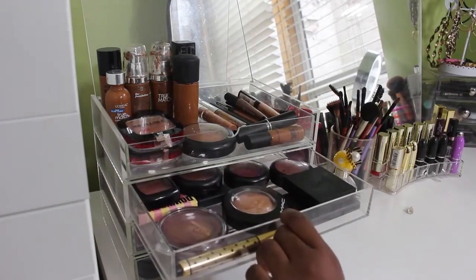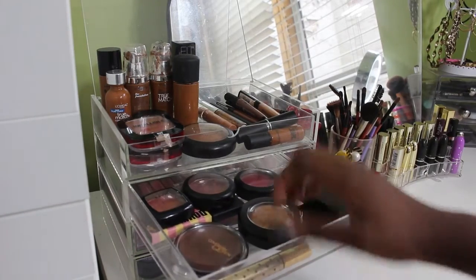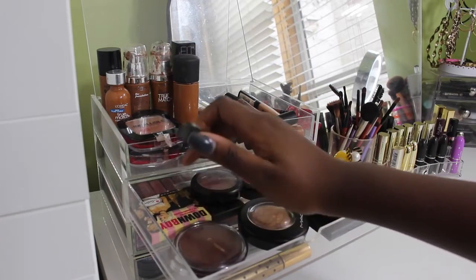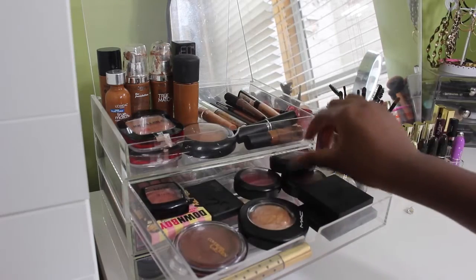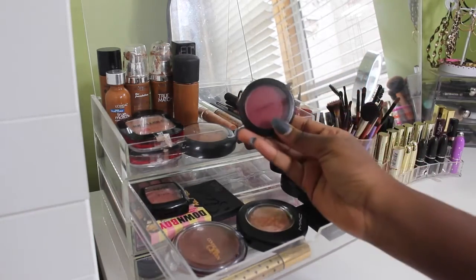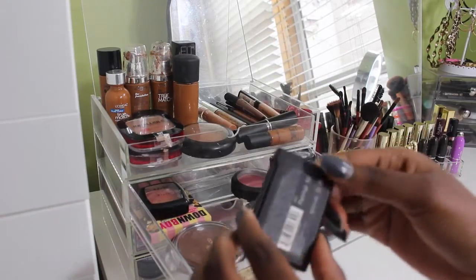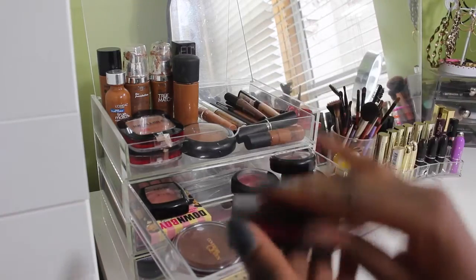Moving on to the second drawer, this is all my blushes and highlighters. So at the back here, I've just got a NYX blush. I've got the Balm blush here that I never use because I don't like it. MAC blushes here. I've got 2 Raisins and 1 in Breezy. This is my favourite shade at the moment, so I really like that. I've got a sleek blush in Flamingo. This is a bright pink blush, so I don't wear that often.